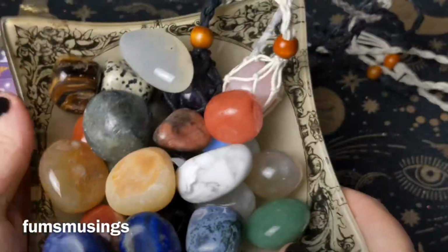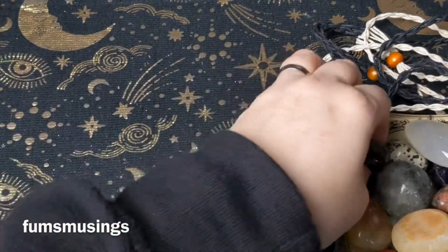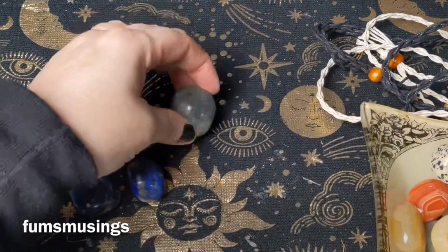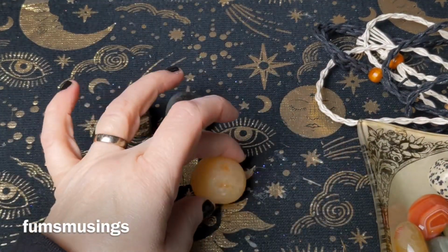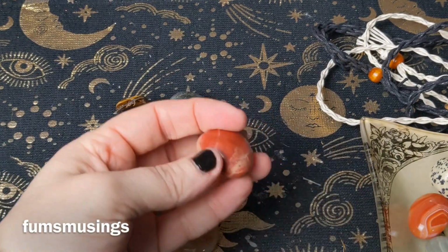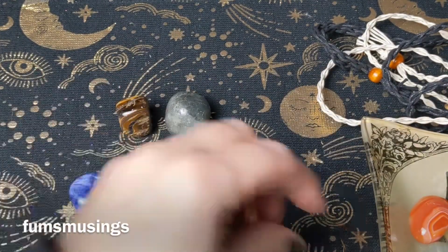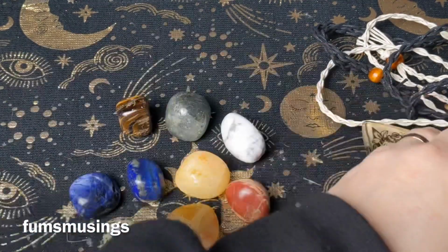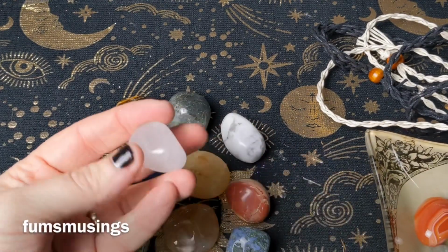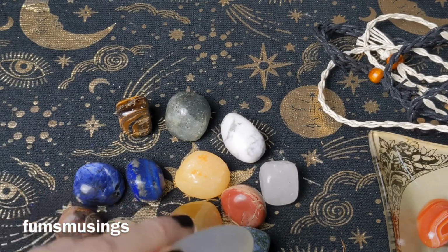So this is what we've had in total. So let's show you. All together we've had tiger's eye, soda light, lapis, grey labradorite, yellow jasper, blossom agate, this one was the red jasper, I think, quartz, Dalmatian stone, howlite, rhodonite, moss agate, clear quartz. That might be grey agate, maybe.